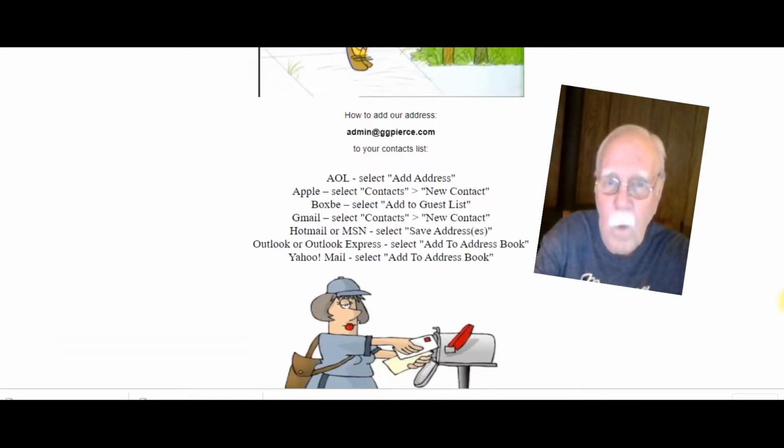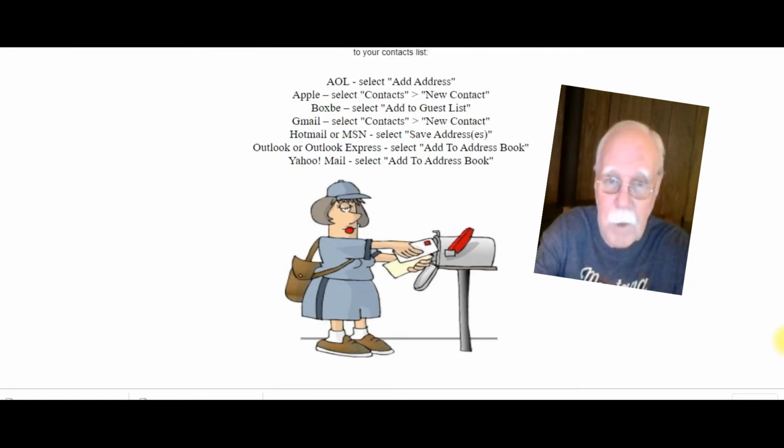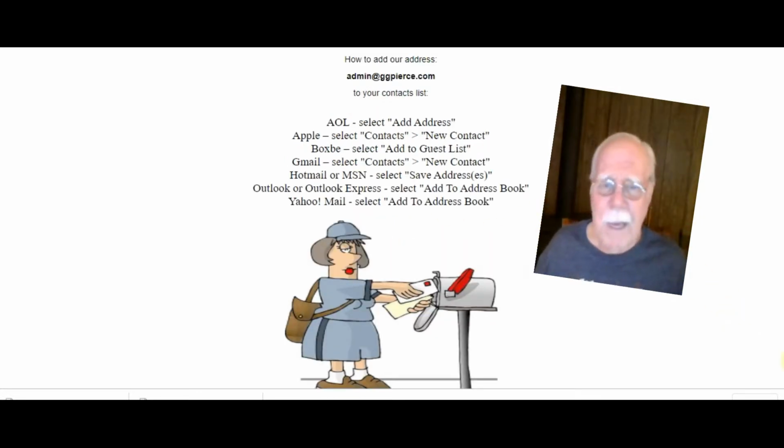So I'm trying to add a little bit of humor and also a little bit that will help with attention. Admin@ggpierce.com, or whatever email is applicable. Add this email to your contacts. This is a simple whitelist, very simple whitelist directions. And again, another semi-humorous picture. Humor makes our reader more receptive to whatever it is that we are sharing. And also, the right kind of humor is going to add to our story. It's going to enhance our story.